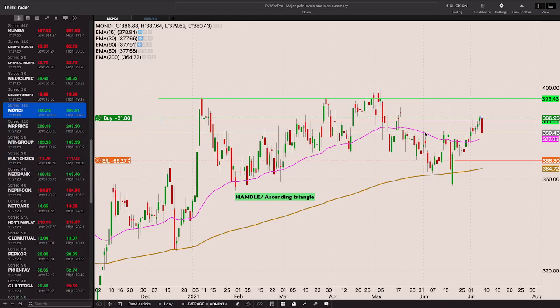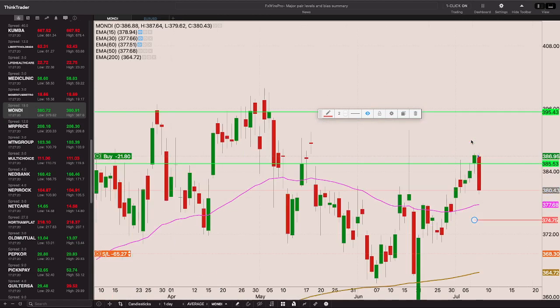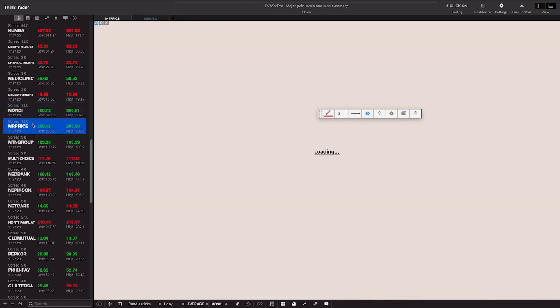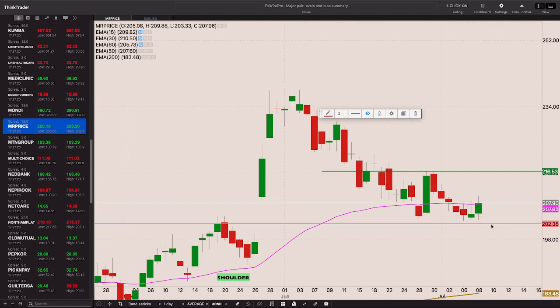Mondi also looks like it had a false break yesterday. But look, perhaps it just wants to test that 50 period exponential moving average. We'll see where those sellers end up, and the low of that candle will be my stop loss. Mr. Price looking quite well, closing back above that 50-day exponential moving average. So if you can get through that 216 level, I'll take the trade with stop loss just below that 50-day exponential moving average, just below the traffic, around that 202.35 cents.